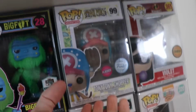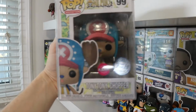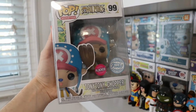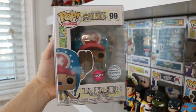I've also got this one right over here, which I will take out for you guys to see. This Tony Chopper Funko Pop is the exact same thing as this one over here, but the only difference is that this one is flocked, which I think is a great touch to the Funko Pop. I actually got this one as a gift for Christmas from my brother. It's originally a Funimation exclusive, but this one is the special edition sticker that you can get here in Canada. Really cool pop, and I actually think this might be my most expensive anime Funko Pop in my collection.